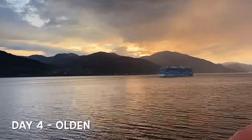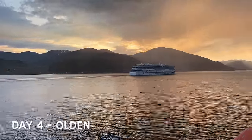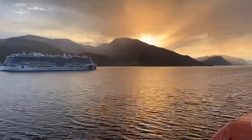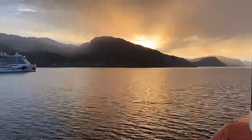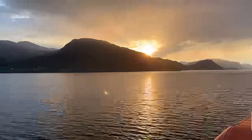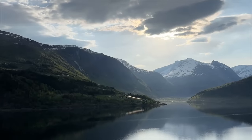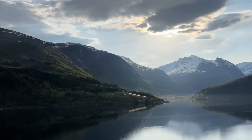Day 4 was the highlight of the cruise as we sailed down Nordfjord into Olden. Si was up really early for the sunrise over the mountains. What was in those cocktails last night? Then a spot of breakfast as we sailed down the fjord. Breakfast with a view. Wow, this is one of the best reasons to take this cruise.